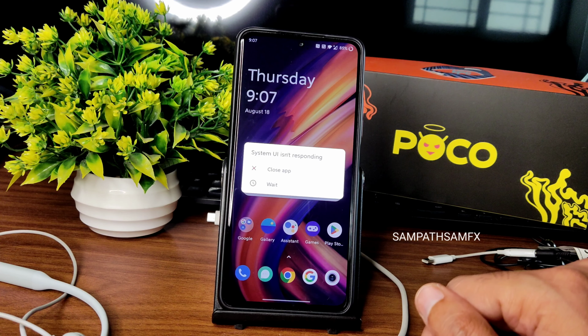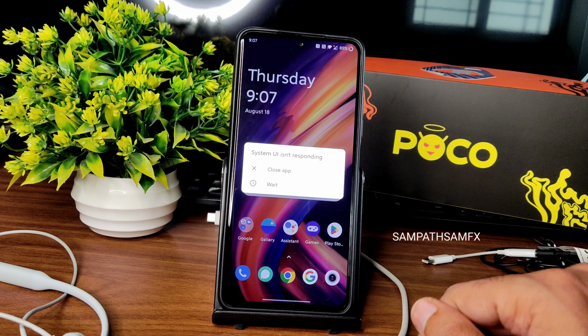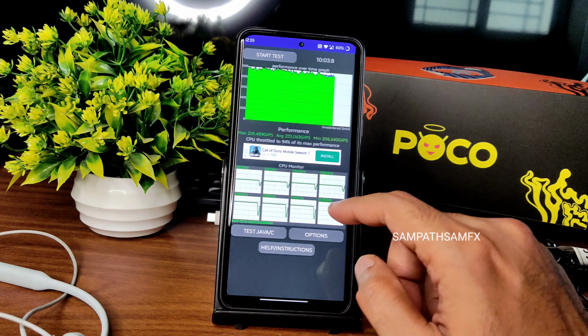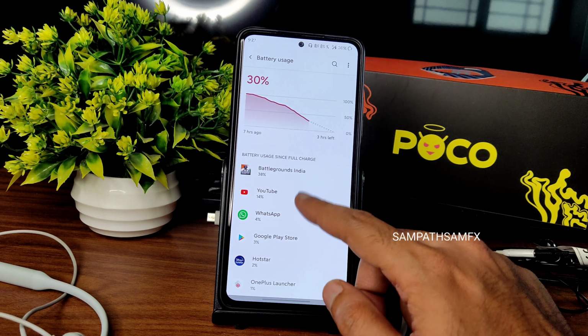Let me know in the comment section, guys, if you are also using the same ROM and you're facing the same issues or different issues. Share your experience so that others can understand this particular ROM. Is it a daily driver for long-term use or not? That I am going to explain: CPU throttling test and battery life. Battery life is going to be a little bit of a con here.